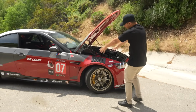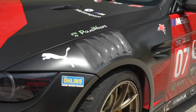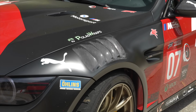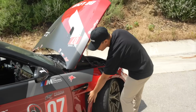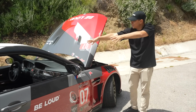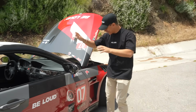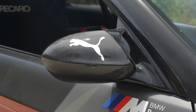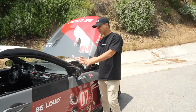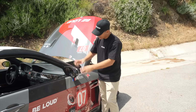Moving up here, we have the Flossmann fender from Germany. This is a full carbon fiber M3 GTR fender. It's fully functional. The vents are cut open underneath and on the side here. This is my third windshield on this car. Let's go to the carbon mirror caps. These are actually the OEM off the car. I just had them re-cleared. In the 1x1 weave, they actually make 2 weaves factory, the 1x1 and the 2x2. But yeah, this is a factory mirror cap, carbon fiber.